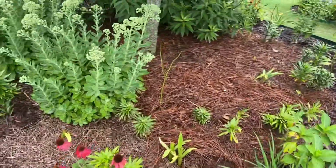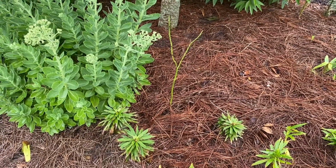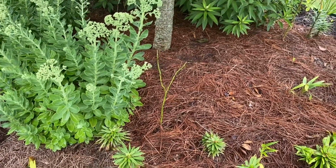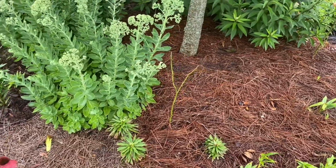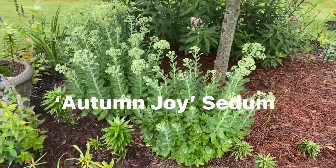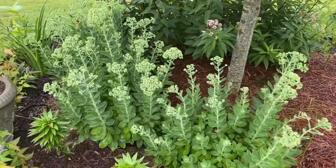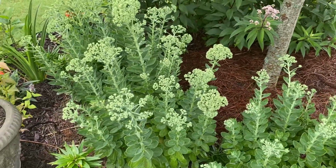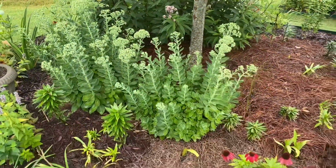We have some Julia Child roses, which we're gonna have to move because I think the shade is getting a bit deep right here. This tree is growing, so it doesn't get as much sunlight. So we'll move it in the fall. We have some sedum, Autumn Joy. In another week or so, all these would open in a soft pink color, which would just be a bee and butterfly magnet.